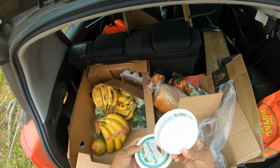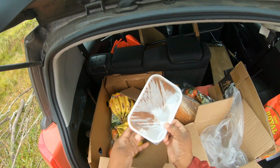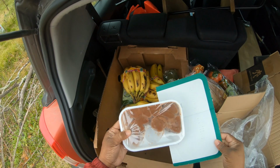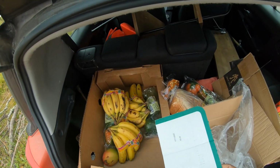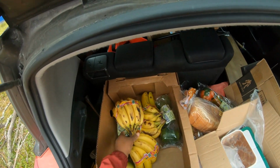Here's some more of that cheese. Ew, what is this? What was that? I don't know what that was. I don't know what it was, but something in the egg. I can't tell, y'all. I don't know. It just looked... We're not gonna try that.